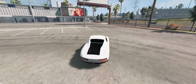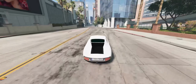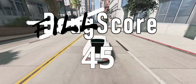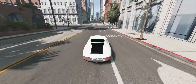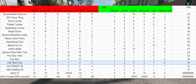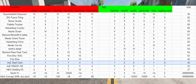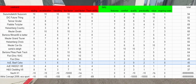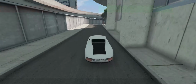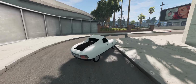So, let me go now over to voiceover and we're going to talk about the final score. So over here in voiceover land, I can tell you that this thing got a total score of 45. Yeah, so not a very good score. As you can see here, it's below the Fieri Dino and above the H&S cladding and the old Ace hypermiler. Yeah, these hypermilers have a trade-off. You've got really great fuel economy, good for the environment, blah, blah, blah, polar bears and all that. But the car, as a car, stinks quite bad.